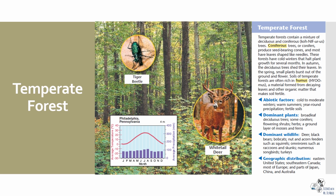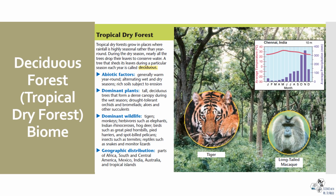In the temperate forest, this is going to be like the east coast of the United States, you're going to have very stable rainfall that's not quite as low as the desert and the tundra, but not quite as high as you have in a tropical rainforest. And your temperatures are going to fluctuate with the seasons, so colder in the winter, warmer in the summer. In the tropical dry forest, you're going to have a lot more rain differences based on the season than you do in the regular forest that we just showed you. And the temperatures are going to stay a lot more stable.